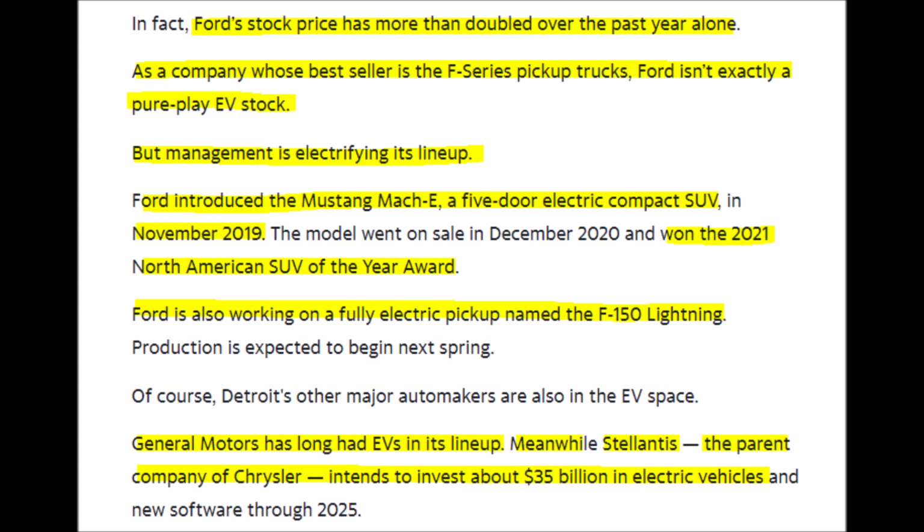Next up, we have Ford stock, ticker symbol F. Now, Ford is a legacy car maker, and they are not a pure EV play. However, they are said to be very successful thanks to their fully electric pickup truck named the F-150 Lightning. Not to mention, they also have the Mustang Mach-E, which is a super ugly car. It's a five-door electric compact SUV, which won the 2021 North American SUV Award of the Year.